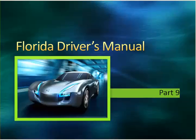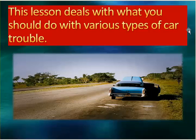Florida Driver's Manual, Part 9. This lesson deals with what you should do with various types of car trouble.